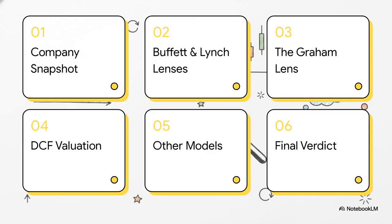Here's our analytical roadmap for the explainer today. Number 1. Company snapshot. 2. The Buffett and Lynch lenses. 3. The Graham lens. 4. A DCF valuation. 5. Other valuation models. And finally, number 6. Our synthesis and final verdict.